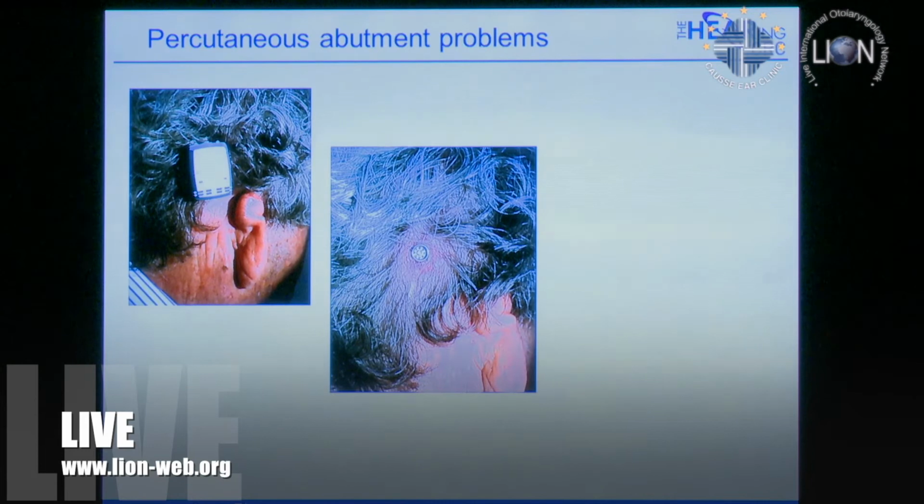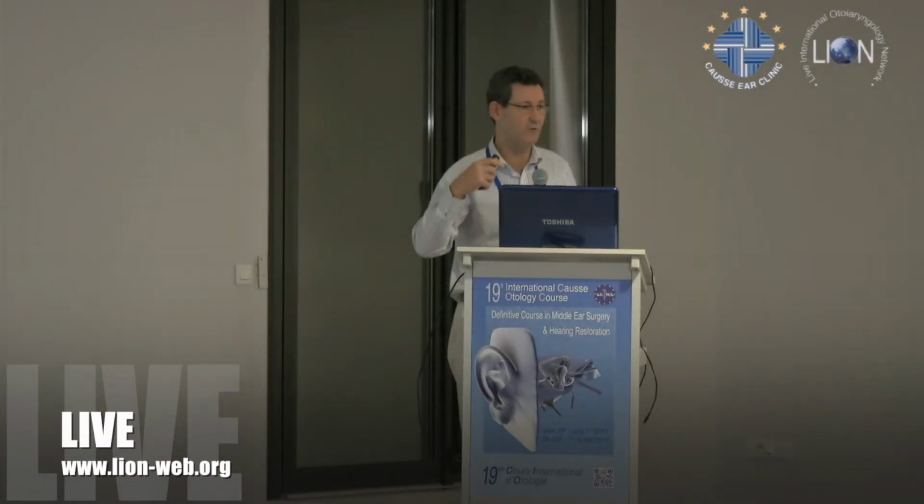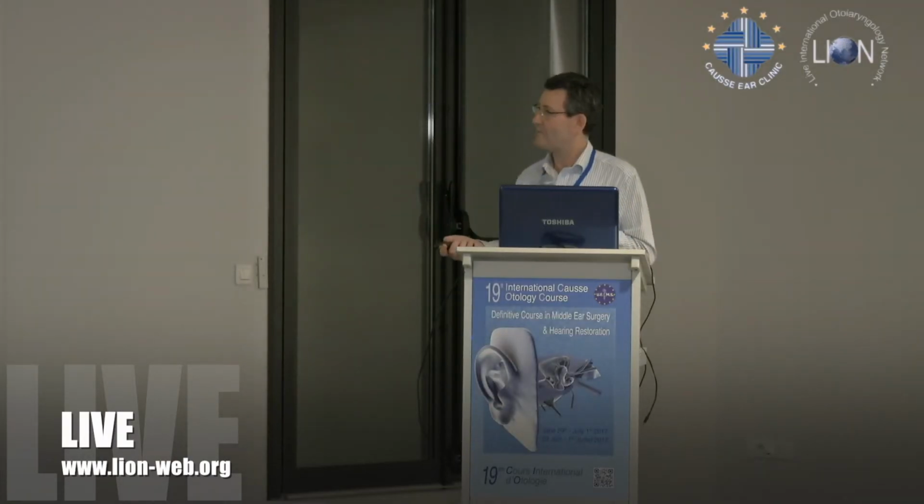So here's another one of my patients, atresia, a chap in his 60s, 70s who had a successful percutaneous abutment, does very well. But then he comes along one day and he's left it off for a little while. He's gone to Queensland and it's sunny and warm, and the tissue's grown over, and actually quite simple to resect that and get him back to using it, but it's a problem.